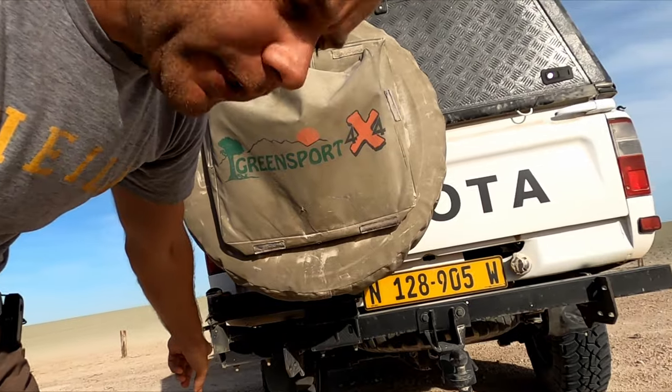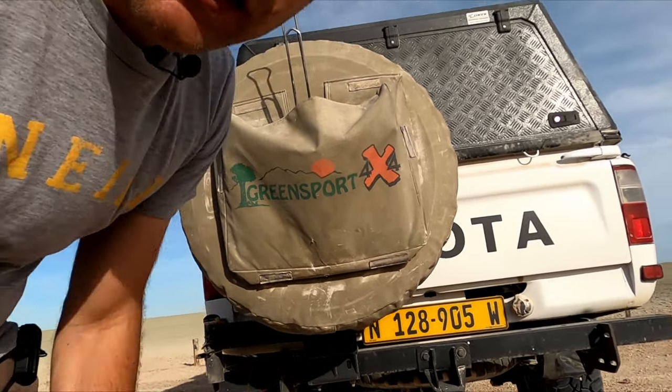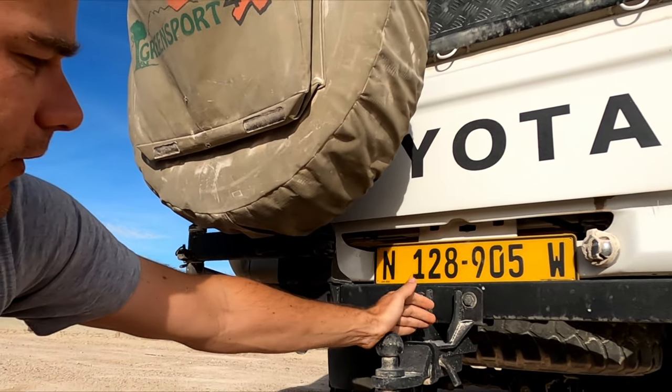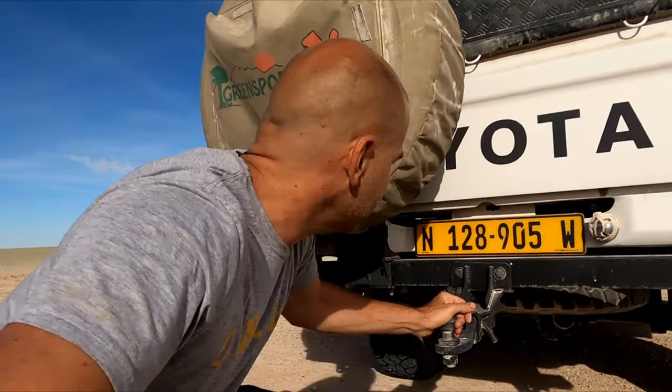Rear bumper, rear bar work already done when I got the vehicle, so that's quite useful. Much better exit angle. Rear hitch came with the vehicle. Obviously this I can take out and put in a rear hitch receiver for recovery.